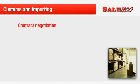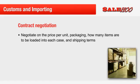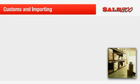After you've found a supplier for the product you are looking for, the next step is to negotiate a contract. You'll need to discuss the price per unit, packaging, how many items are to be loaded into each case, and shipping terms. There are a number of different shipping terms that you can negotiate. Your goal is to get the supplier to take as much of the risk on board as possible. Let's take a look at the various shipping terms now.